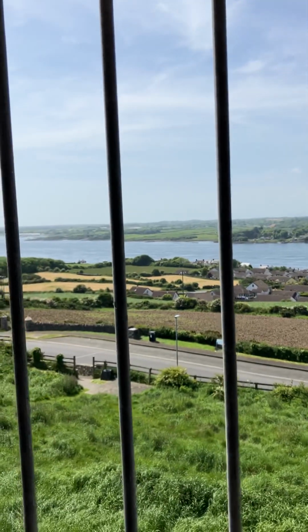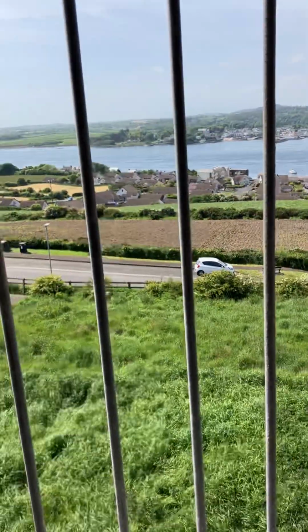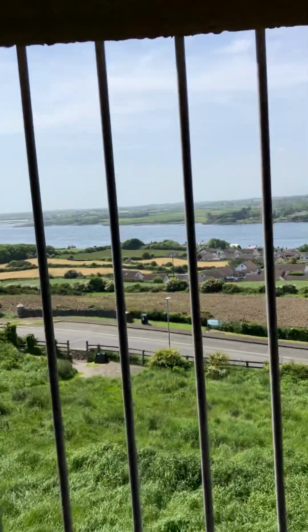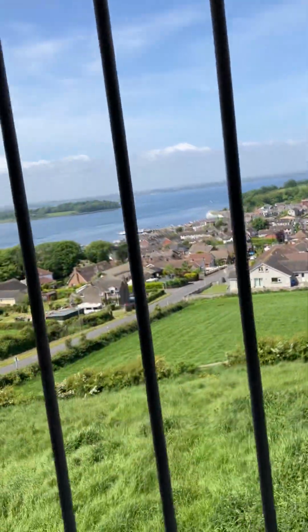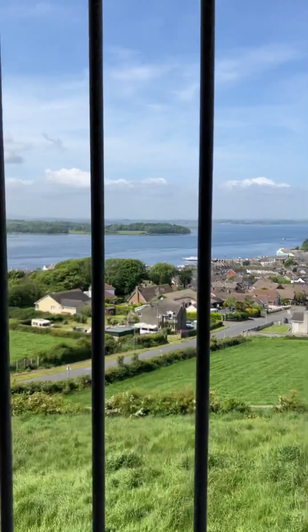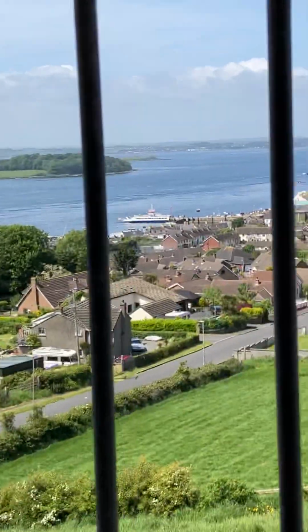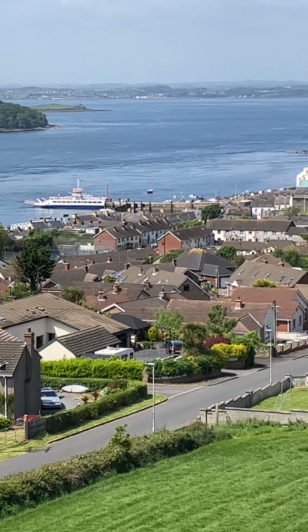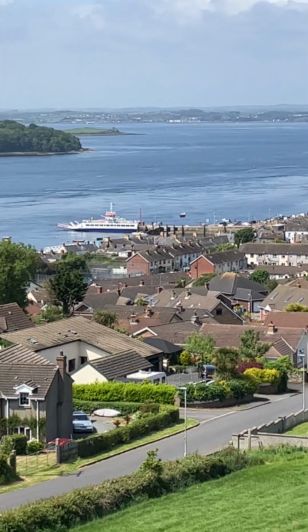Look at this view you get from up here. My goodness. There's my wee car. This is great, isn't it? Just a pity the Ballynahinch one isn't like this. You couldn't get into it. So that's all Portaferry you're looking over there. And there you can see the cars going onto the ferry itself. It's being loaded up. Can't get you any closer, unfortunately.